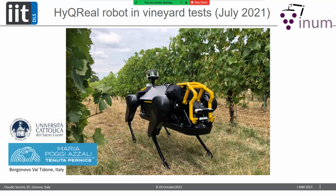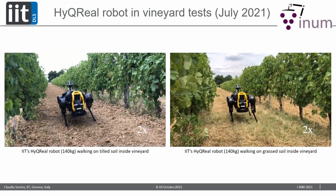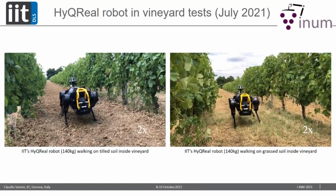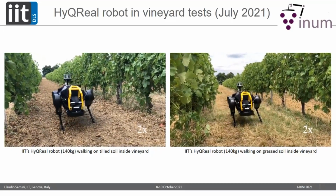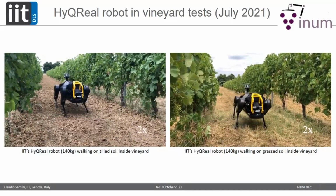As you can see here in the picture, we brought our HiQ-Reel quadruped robot to the Tenuta Pernice vineyard. This is in Borgonovo Valtidone, close to Piacenza, and together with our collaborators at Unicattolica, we did some first trials in the vineyard. Here are a few videos where we can see on the left side the 140 kilo heavy HiQ-Reel robot navigating with a crawl gait on tilled soil, and on the right side you see the same experiment on grassed soil. And you can see here on the left that the legs are sinking in deeper in the tilled soil with respect to the stiffer ground on the right side where there's grass.